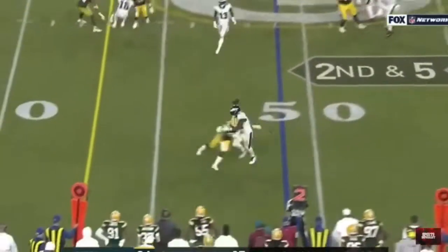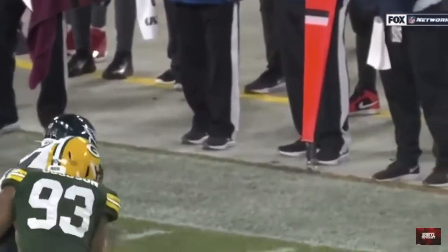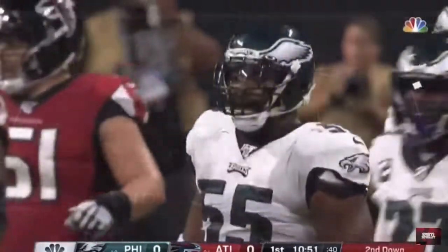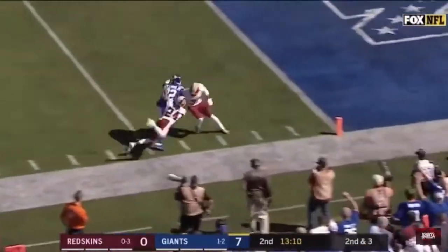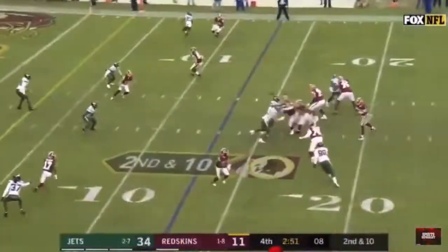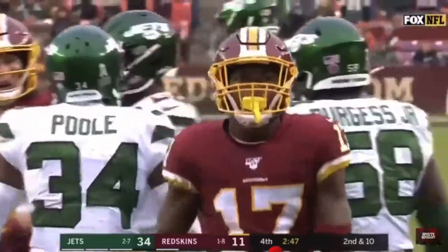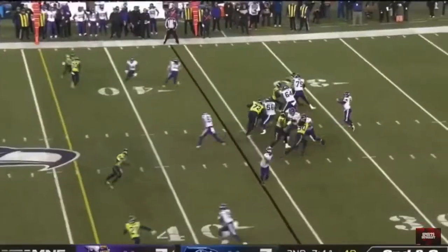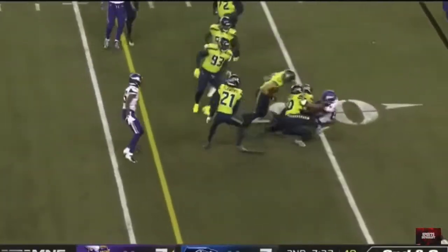Second and five. Here's Howard. Incomplete. He gets hit by Goodson. And look out. What a play there by Brandon Gray. Back out again. It's Dalton. Warren hangs on to it, took a hard hit. For Marcus May, 8-yard pickup. And a quick turn from Irv Smith, and then he just gets.